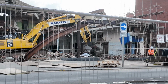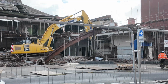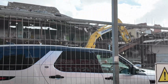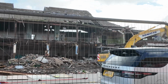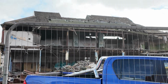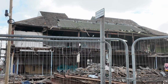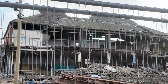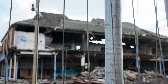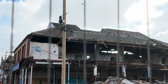So unfortunately I didn't get too much of the actual demolition itself today. Got a little bit this morning, a tiny bit this afternoon, but you can see the progress that has gone on. You can see the part of history that's happening in the South Shore area of Blackpool on a day-to-day basis, just while they drop the old building. So early on I thought they'd have dropped it within the week, the way they started, but I'd say it's going to go into week 2.